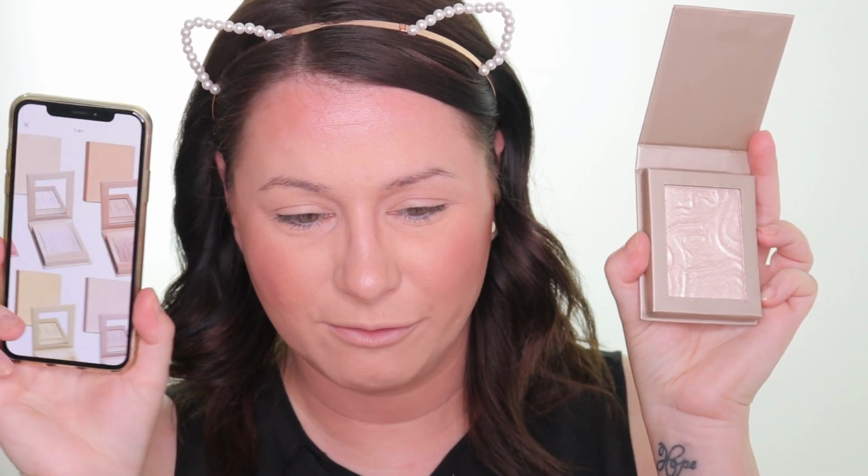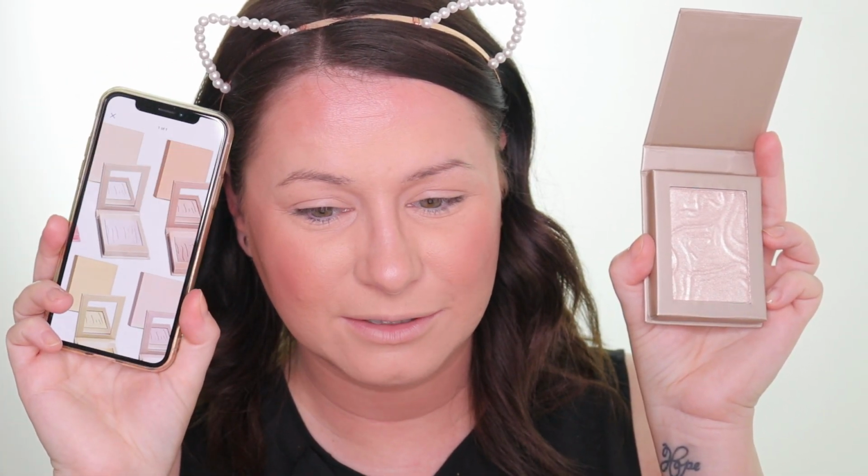I think it's looking really nice so far. I'm very impressed. The next product I have is the highlighter, and this one is called Brunch Club. They have it in different shades and they all have a different name. This one is a dupe of the highlighter, as you guys can probably tell. I'm just gonna quickly show you a picture of how the highlighters look.